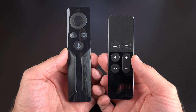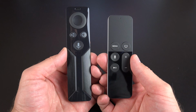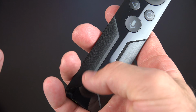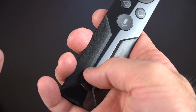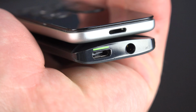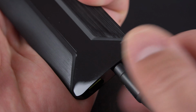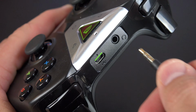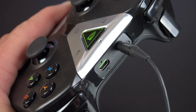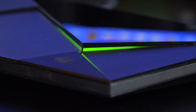Both remotes have volume controllers, but the Apple TV remote directly controls the volume of the TV through infrared, while the Nvidia remote controls the volume output from the Nvidia box itself using a touch-sensitive slider on the remote. Both have slim, high-quality metal designs with an internal rechargeable battery. Now, only the Shield remote includes a headphone jack for private audio listening, although the Apple TV can pair Bluetooth headphones for similar functionality.